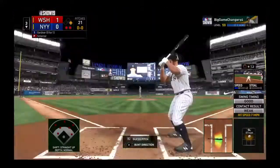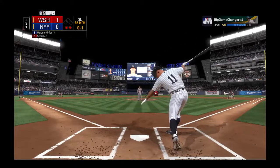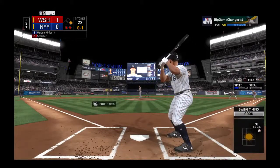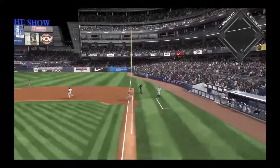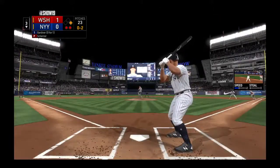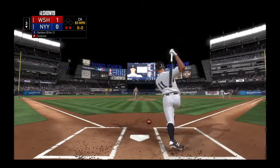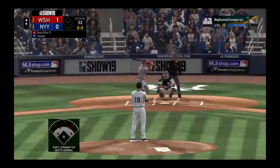Standing in, Brett Gardner. He went down swinging to start the home first. Swing and a miss on a ball inside, 0-1. Fouled off to the right. Got him swinging, and that will end. Digging in to try it again, Juan Soto.